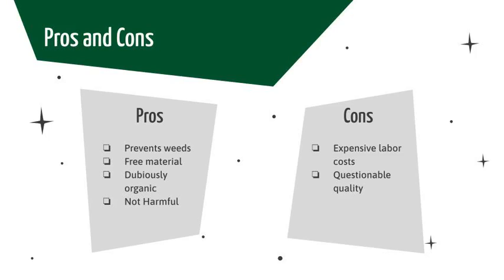The cons, though, there are expensive labor costs, because it's going to take more than just one person or two people. It's going to take quite a few people, significant time, to lay out that mulch. And if you want to get it done within just a couple hours and not have it take weeks, also you're going to have to do that probably twice a year.